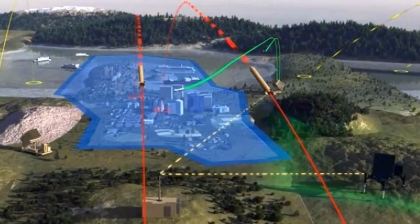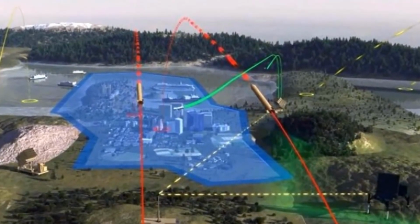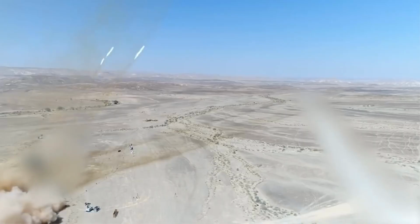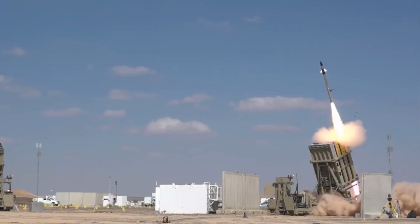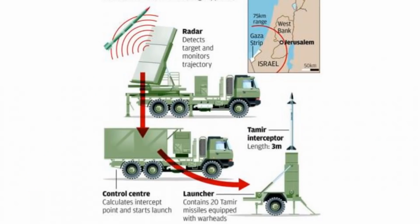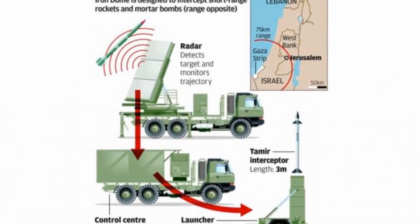rocket attacks. In March 2009, the missile defense system was successfully evaluated. Without physically intercepting a missile or rocket, the tests were conducted. The machine successfully intercepted a range of rockets during a defense ministry test in July 2009. So this is how it led to the development of Iron Dome.